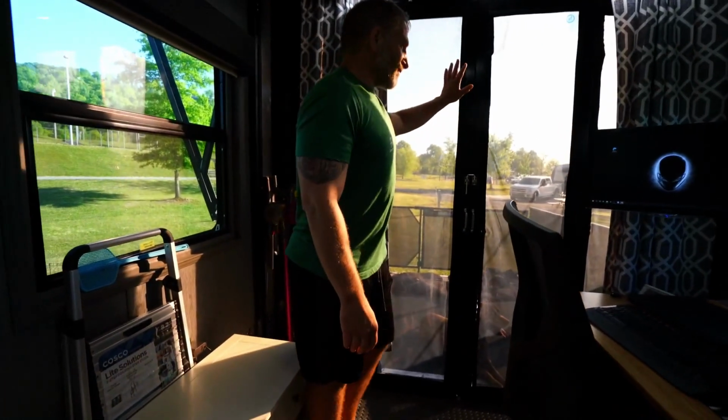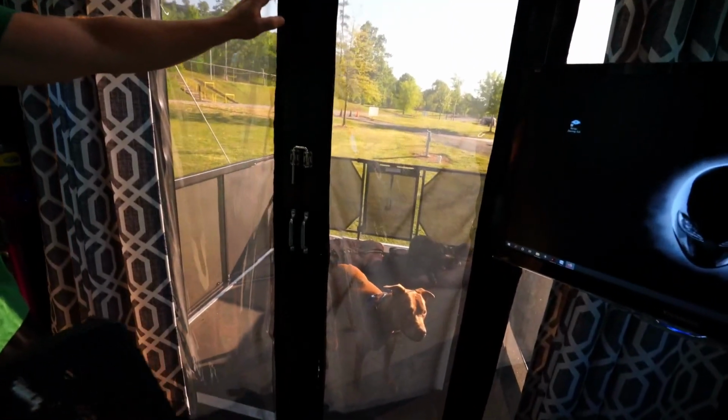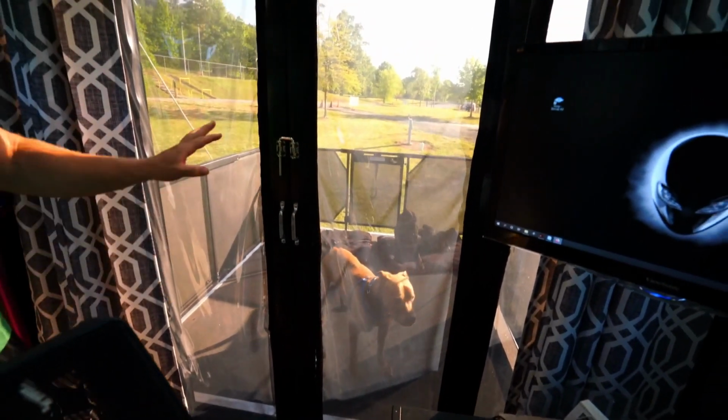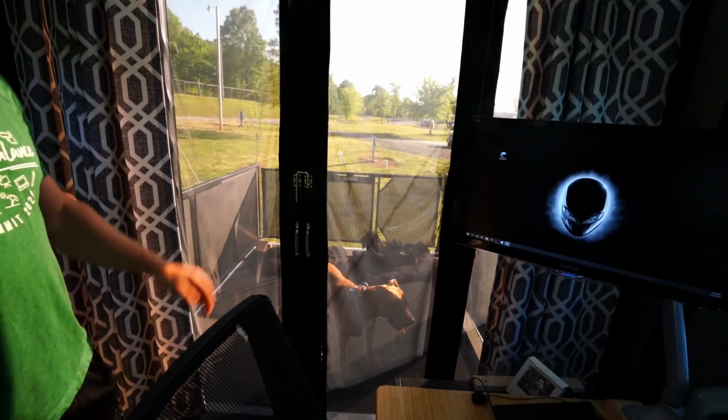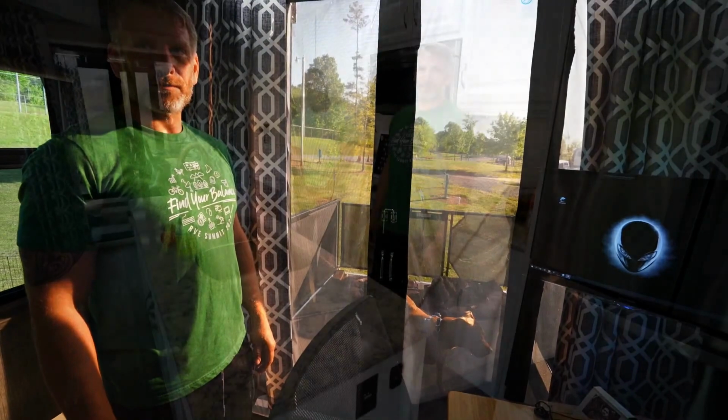Yeah. And then finally back here we've got the patio that the dogs are dying to avoid right now. They always want to go out there all day long until you have people inside. But it's generally a dog space, and then sometimes we sit out there as well. It's a nice additional space to the RV.